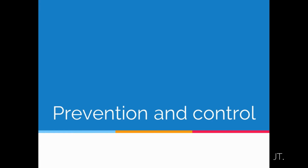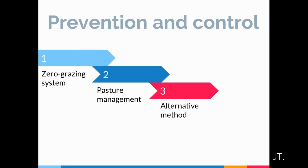Next, prevention and control. Prevention and control should be considered. I will present how to do that in this part. Farmers can prevent and control this parasite infestation by these methods. They are using zero grazing system, doing pasture management, and using alternative methods.